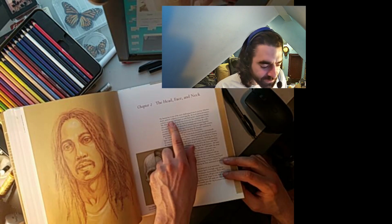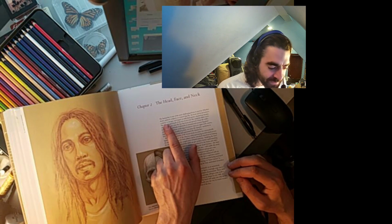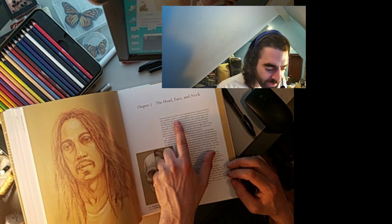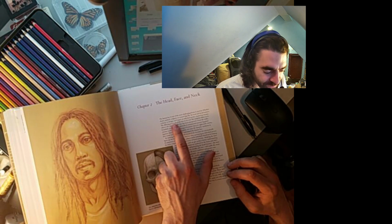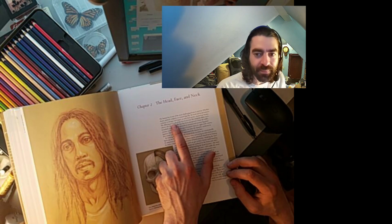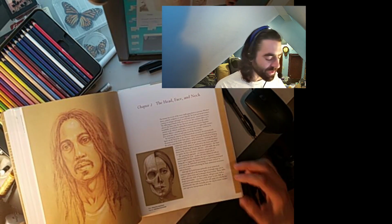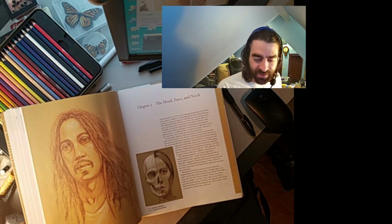The human face is one of the most challenging forms to portray. Whether drawn, painted, sculpted, or created digitally, the head and facial features continue to intrigue and inspire us with their poetic, mysterious beauty. That's how you can feel about yourself while you're drawing. Poetic and mysterious and beautiful.